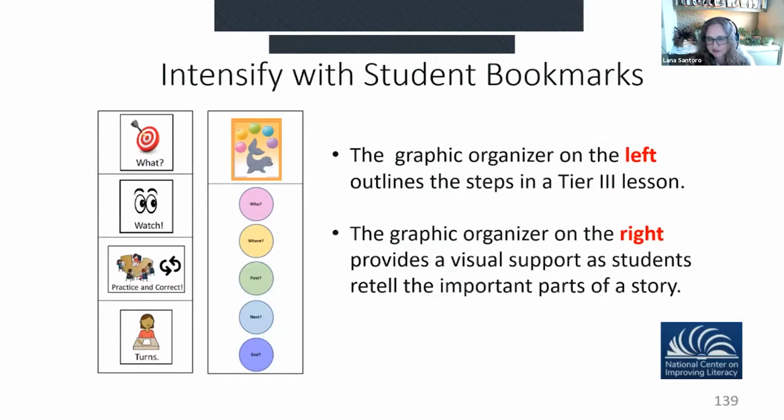A couple of examples from our National Center on Improving Literacy that apply to little guys is the use of bookmarks. So we created bookmarks for kids. And the one on the left was used in a tier 3 lesson to help kids understand explicit instruction, actually. We have a teacher modeling something or telling students what we're going to do. That's the what. Then they model something, then the kids practice, then they take individual turns. We had little guys sitting there kind of lost in the process.